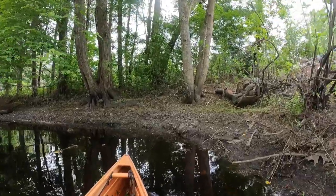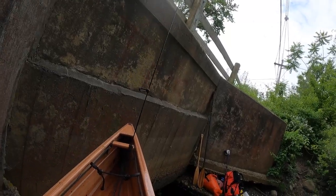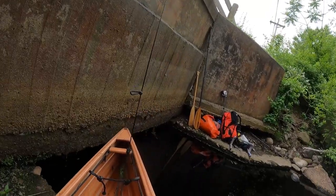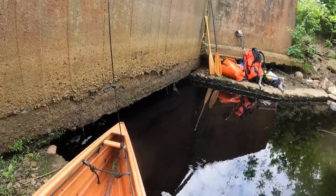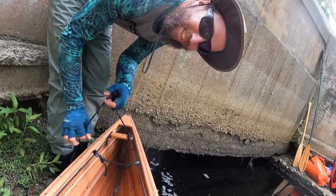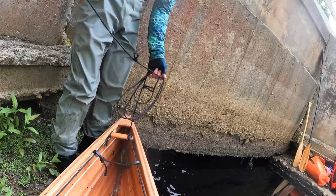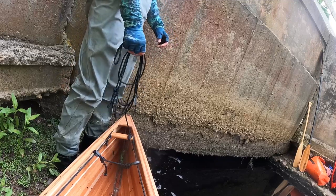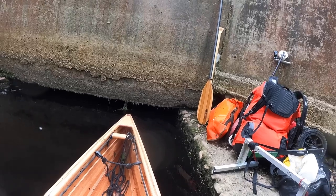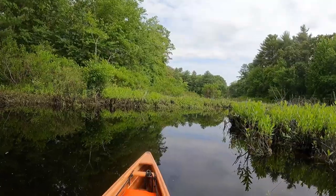After evaluating the situation, I've decided to do it on the left. Now my gear is all on that side, so I have to do something. There we go. Very shallow enough to wade. That's a production.